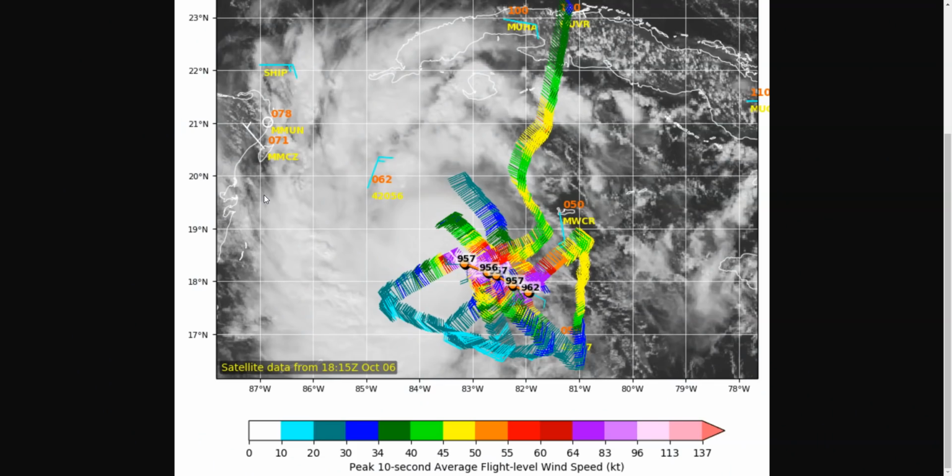This is the recon data from the plane that was in there a few hours ago, which has since left. It found the pressure falling down into the mid-950s, and a small but ferocious wind field here in purples. It shows you how small and compact the core of the storm is, but winds in here have gotten up to an estimated 145 miles per hour, making Delta a Category 4 hurricane. And this has happened in a hurry, and of course is bad news for the coast of Mexico, where landfall is expected sometime overnight tonight.